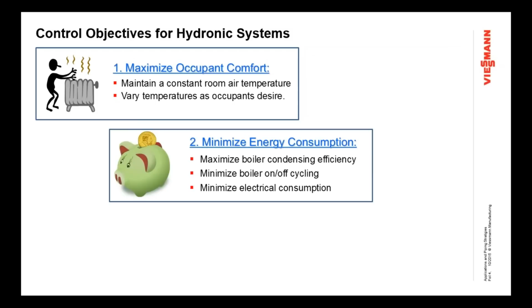The second objective is to minimize energy consumption. We've got to make sure that we maximize the condensing effect of that condensing boiler. We want to minimize the on-off cycling. It's the biggest thing that can rob you of efficiency and degrade the lifespan of a boiler. And again, especially with today's modern low-mass wall-mounted condensing boilers, you can cycle them to death if you're not careful. So we want to make sure we avoid that. The other thing to keep in mind with the system is we want to minimize the electrical consumption as well. We talk about saving the customer fuel on their gas bill by putting in a modern high efficiency boiler. But we also want to make sure that we're not creating a system that has huge electrical consumption, because electricity is a very expensive energy source right now. So we want to keep that in mind as well.